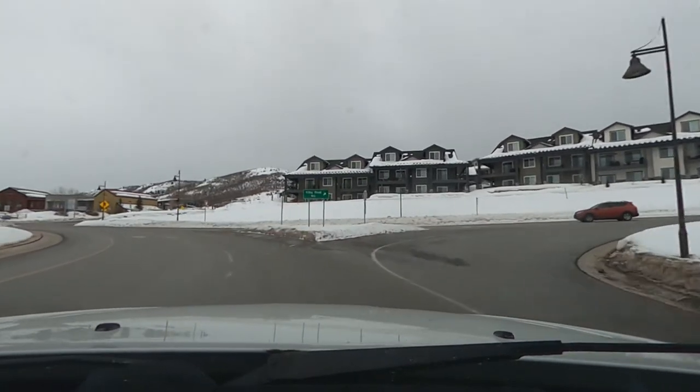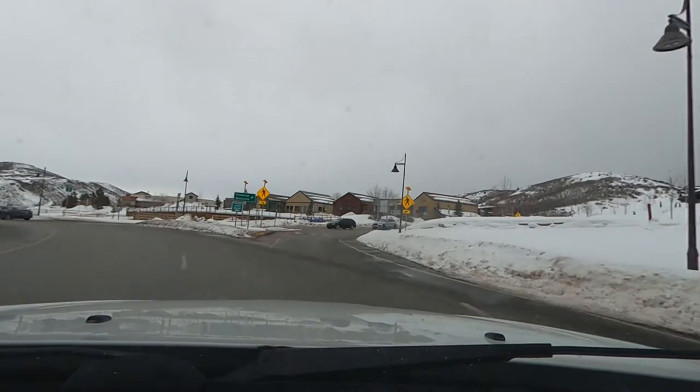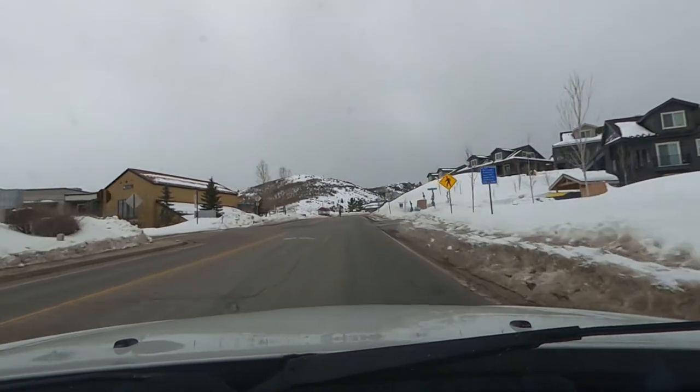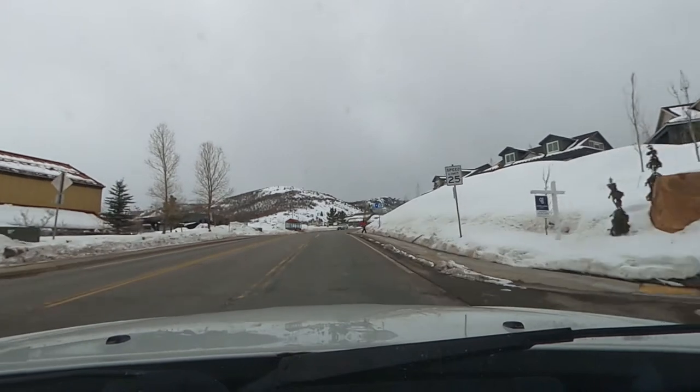And if you were to turn right here, that'd take you on the frontage road and you would go to Woodward Park City. The condo area that was just to our right that we're going to drive through in a second is called Quarry Springs, and you're about $164,000 and up price-wise.